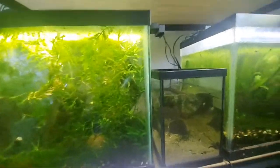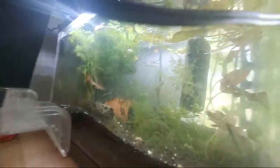I would say, oh wait, and there's the rams. Again, they're just shy, so they're afraid of me and my phone and the gimbal. They don't like the gimbal.